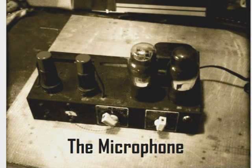Emile Berliner was the one who created the widely used microphone. He created it whilst trying to upgrade the speaker on the telephone. It has since then been modified in several ways to reach the now commonly known iconic sound.